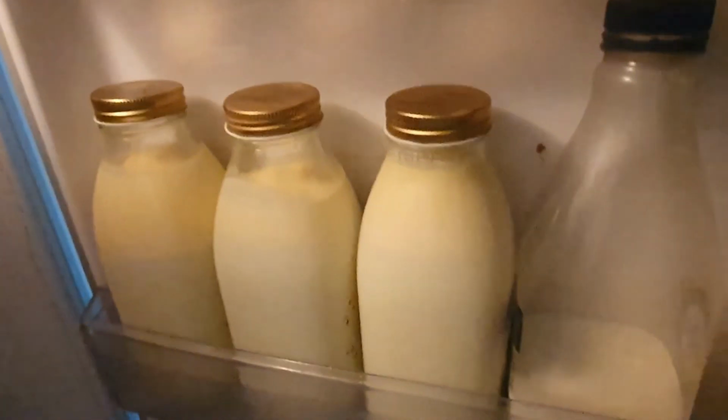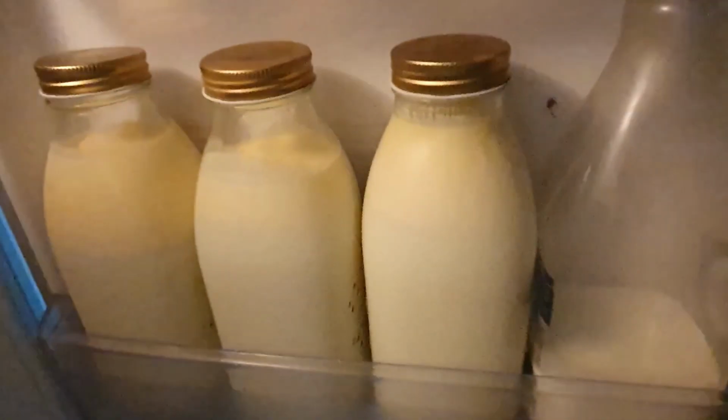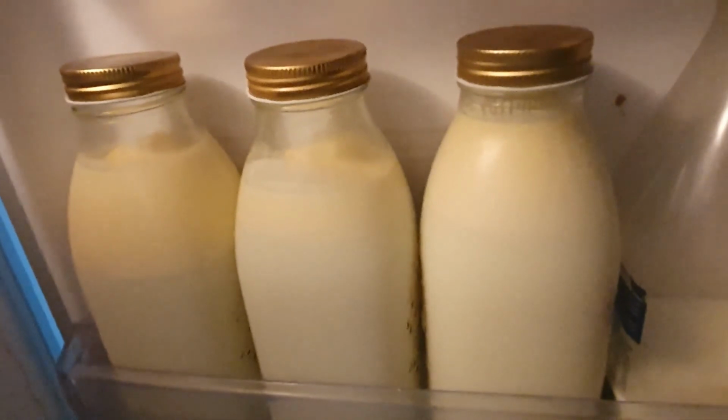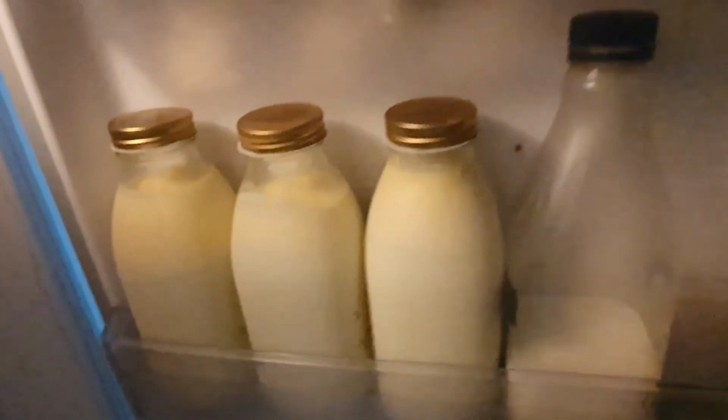You can see Lily's milk here in the fridge and all the beautiful thick cream on top. Delicious, fresh, creamy milk.